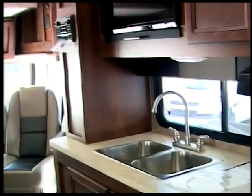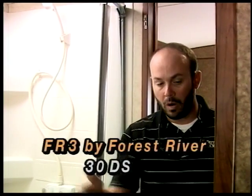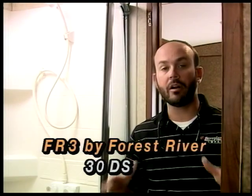I'm going to flip around. I want to show you the king bed because that's a big feature in this size unit. We're going back to the bedroom here. We're in the 2015 FR3. This is the 30DS model. This is a walk-through bathroom. Once again, we're in a 30-foot motorhome.